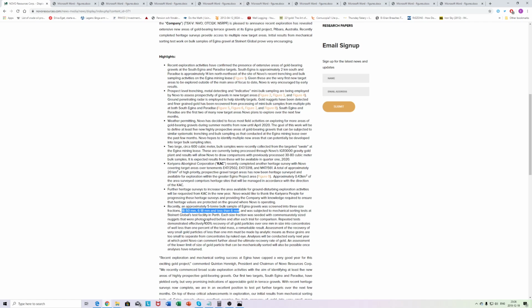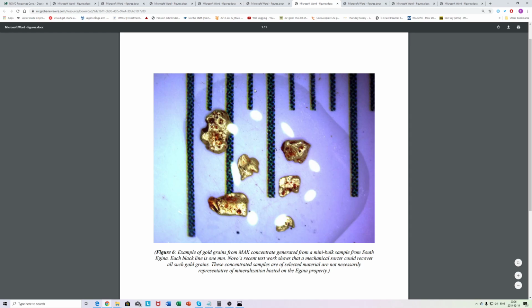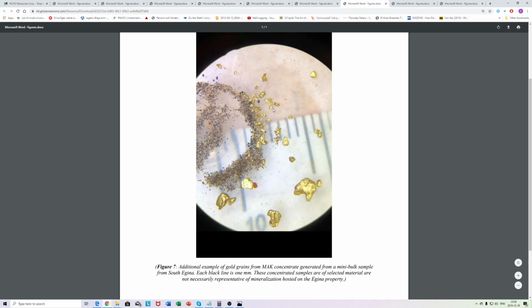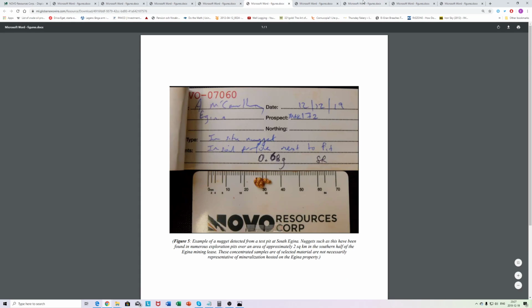So to have this as a floor, and then try to tackle the sub 1 millimeter stuff, that might work as well. In that case, this is the stuff that I picked up in the mini bulk samples. And this is 1 millimeter, okay? So basically probably everything here would be 100% recovered. Not as sure with this, because there's even finer than that. This one here is below 1 millimeter, obviously. Easily recoverable.